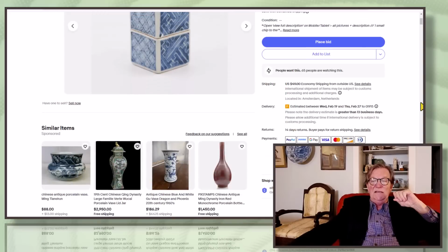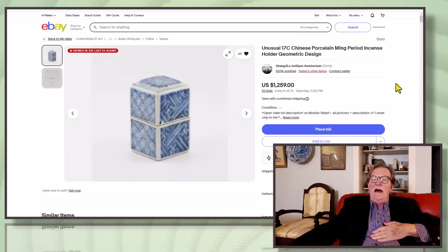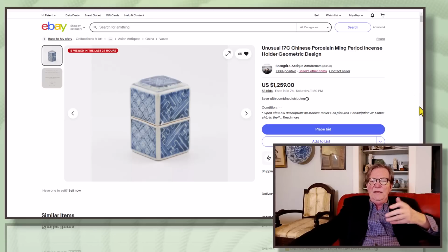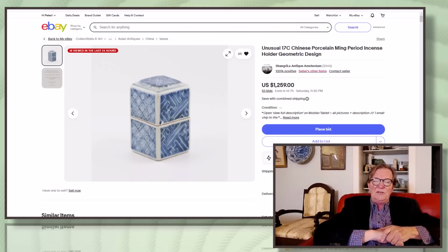You do not see these very often. I'm just going to say it. It's already got 53 bids. It's up to $1,259. It's late Ming, possibly one Li somewhere in there. It could even be heading toward the transitional period, but very, very nice quality, and it looked to be in very good condition and a rare form.